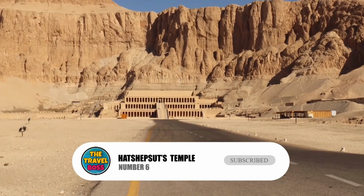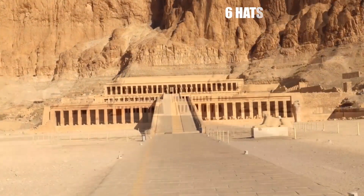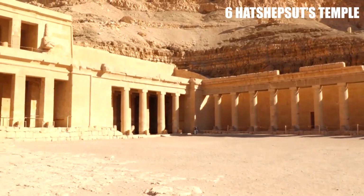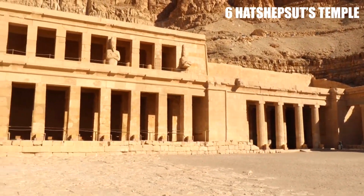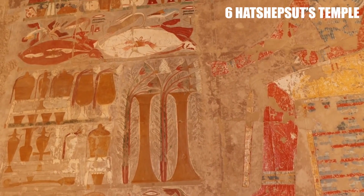Number 6. Hatshepsut's Temple. The Hatshepsut Tomb Temple is a very important archaeological site. It is in the city of Luxor. It was built during the 18th Dynasty of Egypt, when Pharaoh Hatshepsut was in charge. It is a beautiful piece of architecture.